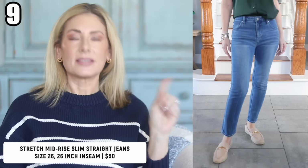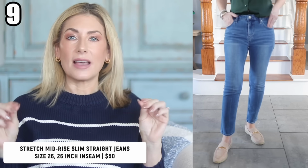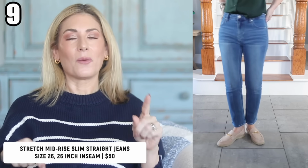We need to talk about the jeans because obviously you've been seeing peeks of them throughout this video. So number 9 are the stretch mid-rise slim straight jeans. These sell out almost as quickly as they come on the website. But the really nice thing about Quince is that you just tap the button that says yes, put me on the wait list, and you will get the email when your size and preferred inseam length becomes available, because that's exactly how I got these. I put myself on the wait list. As soon as I got that email, boom, order placed.